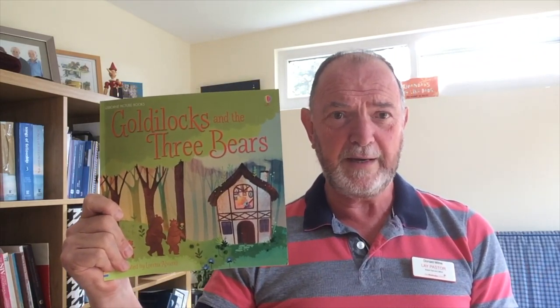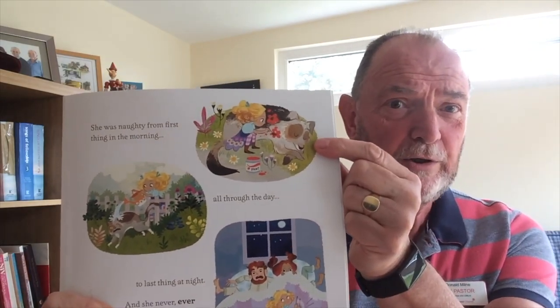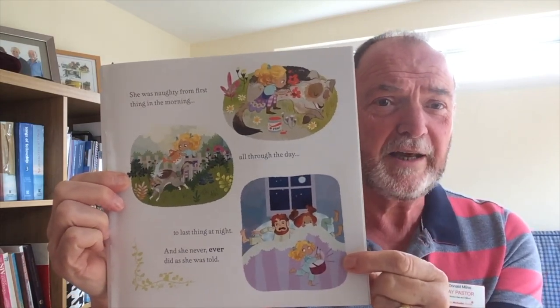Right, so here's the story, Goldilocks and the Three Bears. Let's get started. Once there was a little girl named Goldilocks. She looked like a little angel. Can you see her there? Doesn't she look sweet like a little angel? But she was really a little monster. She was a troublemaker. She was naughty from first thing in the morning. Can you see her there? She's painting the dog. She was naughty all day, throwing water over the cat, and naughty last thing at night, banging a drum when her mum and dad wanted to get to sleep. Not nice.